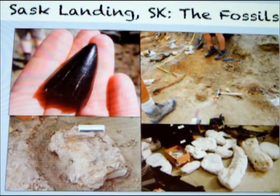You can see on the left there, this is what the bone bed looks like with some of the bones actually exposed but not jacketed yet. And on the bottom, these are all field jackets of everything that we collected and then took out of the site. So these fossils are now at McGill University. They're being prepared so that we can actually take a better look at what we're finding at this particular site.